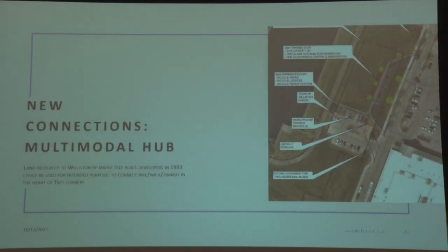New connections. The area in this dotted spot here is some land that was dedicated to the town of Williston around 1993 by the developers of Maple Tree Place for the express purpose of creating a transit center. Town was pretty forward thinking back then. Town kind of lost its way over the years. We very, very nearly leased this to the owners of Maple Tree Place to build an expanded parking lot at one point because, hey, it's just sitting there. It's not doing anything for us.